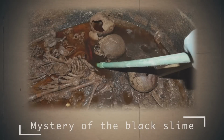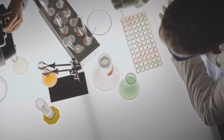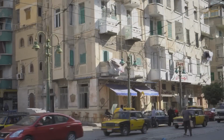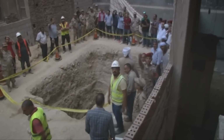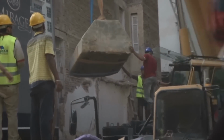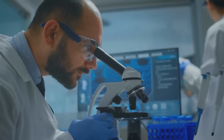Mystery of the Black Slime. Scientists have finally solved the mystery of the black slime often found in Egyptian tombs. In 2018, in Alexandria, archaeologists unearthed a giant black sarcophagus that was completely filled with this terrible substance. And only a few years later, scientists were able to understand what it is.